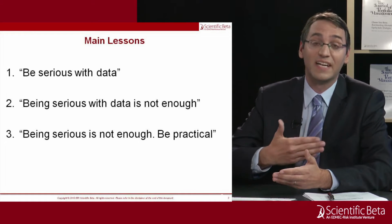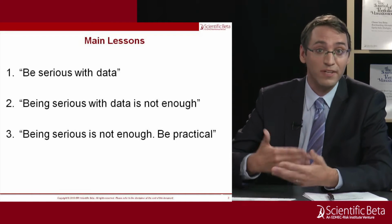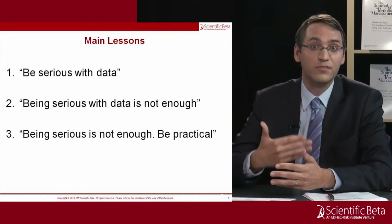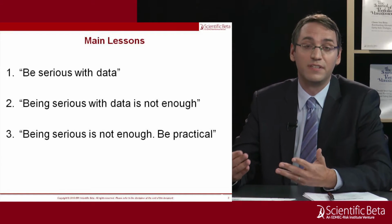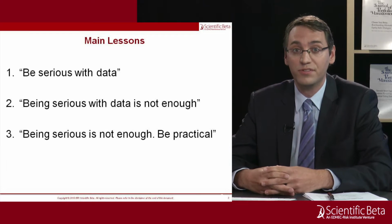So how do academics go about getting conclusions from analyzing the data? What are the quality standards, and how do we make sure that the conclusions are actually reliable? Being very serious with data analysis is a first important lesson out of this body of research.